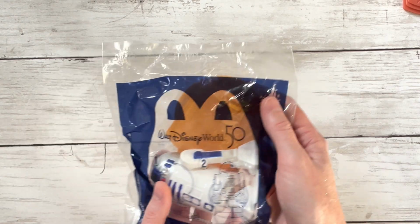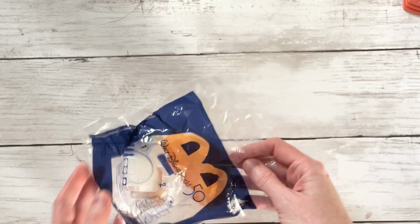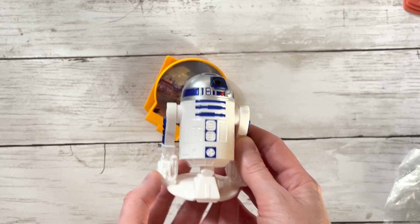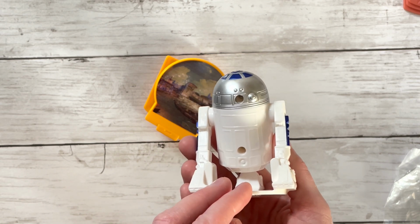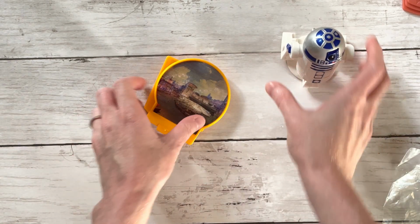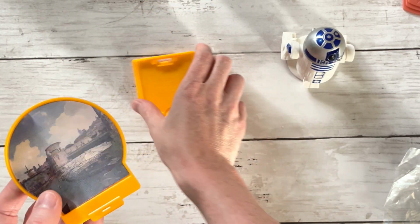And the next one I have in sequential order is number 8, which is R2-D2. He is so cute. Here's R2 in all of his glory. Love it. And again, it has the little hole at the bottom. And this one is of Hollywood Studios.